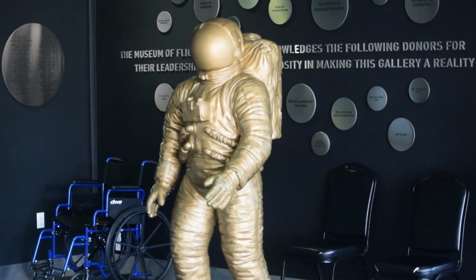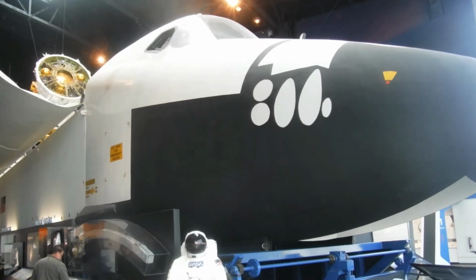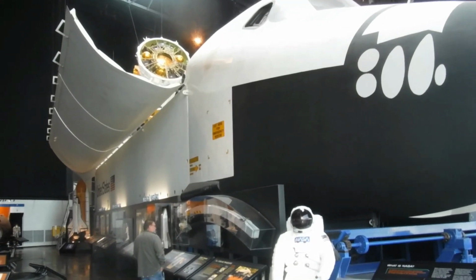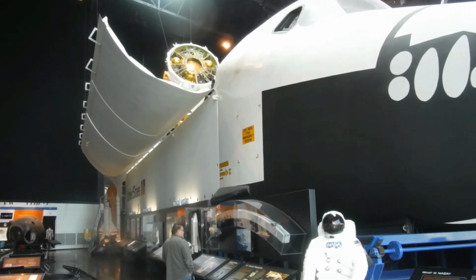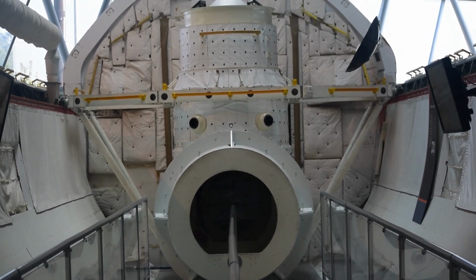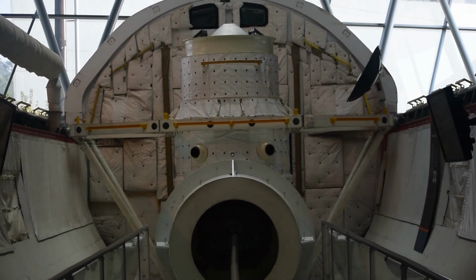The first place that I checked out in here was the NASA Space Shuttle trainer, and fun fact, this is 100 feet long as well as 4 stories high. With this, I got to see what it was like from the outside and also from the inside as well, which I have seen stuff similar to when I was at Kennedy Space Center down in Orlando a little bit ago.